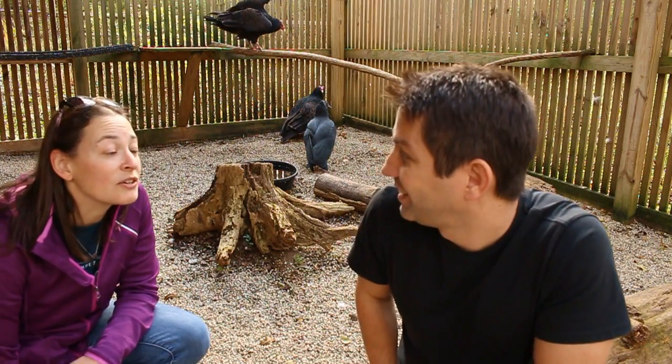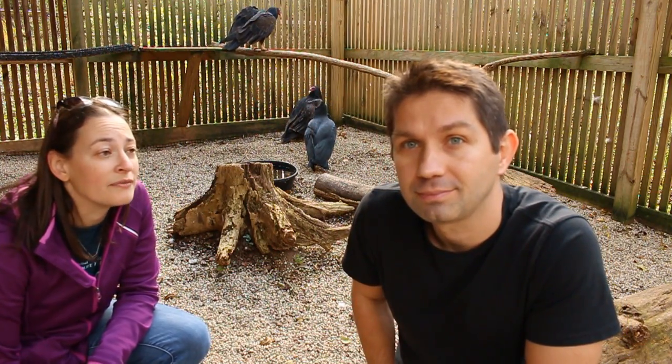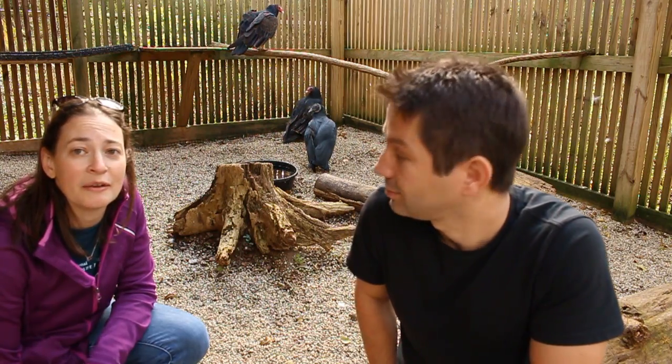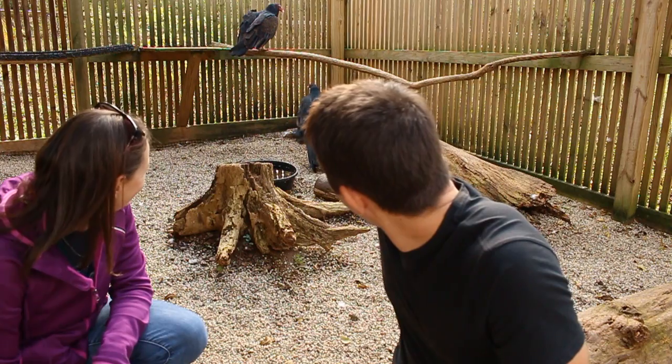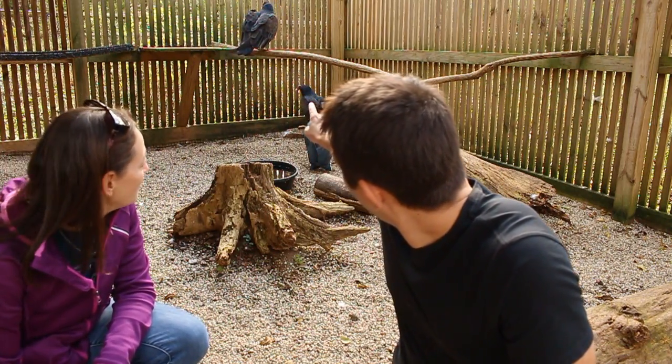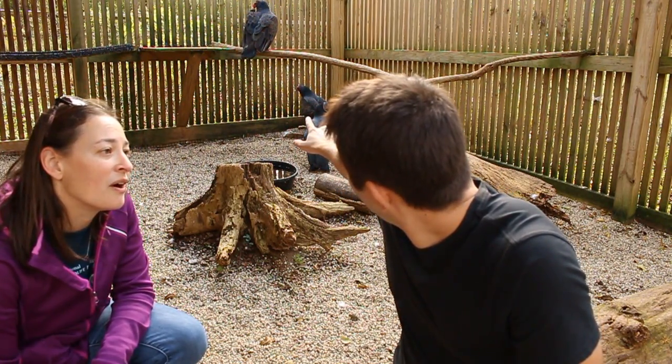So all three of these guys are from road collisions. We have the two with the red heads are turkey vultures, and the one with the silver head is a black vulture. These guys get hit by cars a lot. Oh, there's a guy with the silver head right there. Yeah, that's Woof. He's a black vulture? Yep, he's Woof. He's a black vulture, and the other two are turkey vultures.